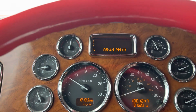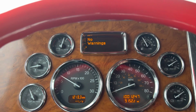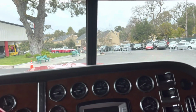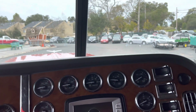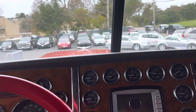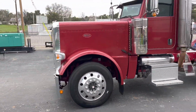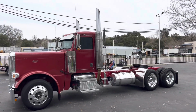Let's see, no warnings. Economy. Let's see. Yep. All right, back up. Feels pretty good, does its thing. Brakes work. Everything looks pretty decent. Look at her. All right, that's that 2008 Peterbilt 389.